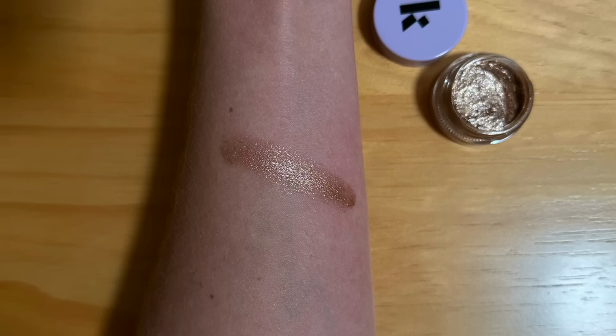So next I picked up this product from Kulfi Cosmetics, and I admittedly haven't tried much from them, but I saw this eyeshadow topper. It's kind of like a cream eyeshadow, and I had to have it. So this is in the shade Sona Sona. This just looked so beautiful. So this formula is sort of interesting because it definitely has that creamy eyeshadow feel when you dip your finger in. Oh my God, look at that.